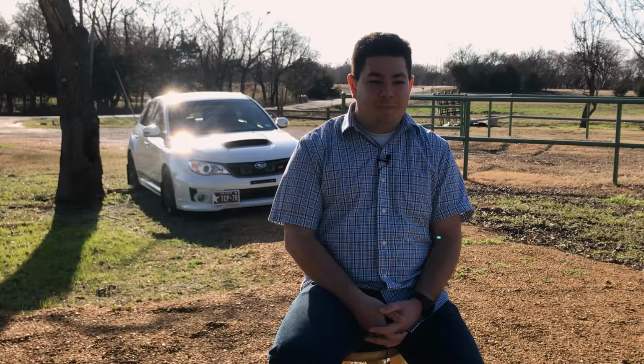It spooled a little bit later, like a couple hundred RPM, maybe 300 RPM, but it holds boost all the way to redline, which the stock turbo did not. So it pulls like a tank now. It's a lot more fun to drive. I can't emphasize that enough.